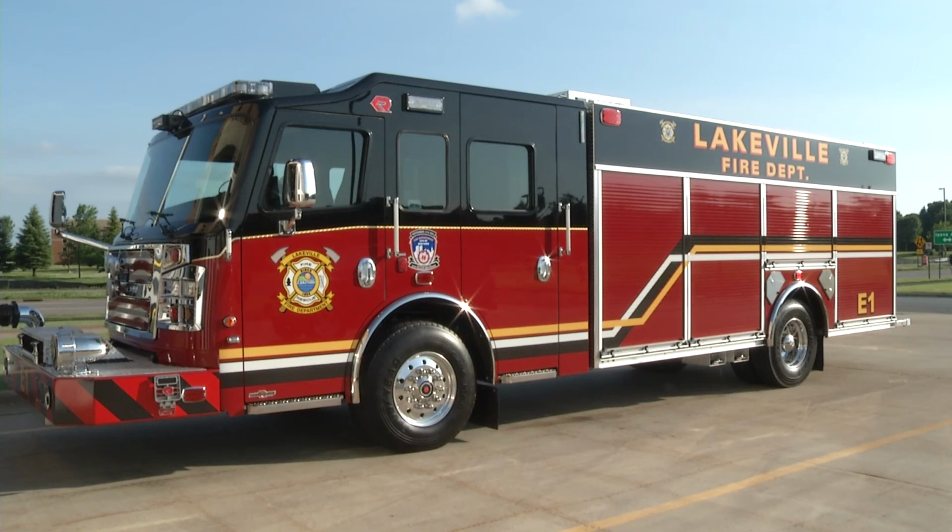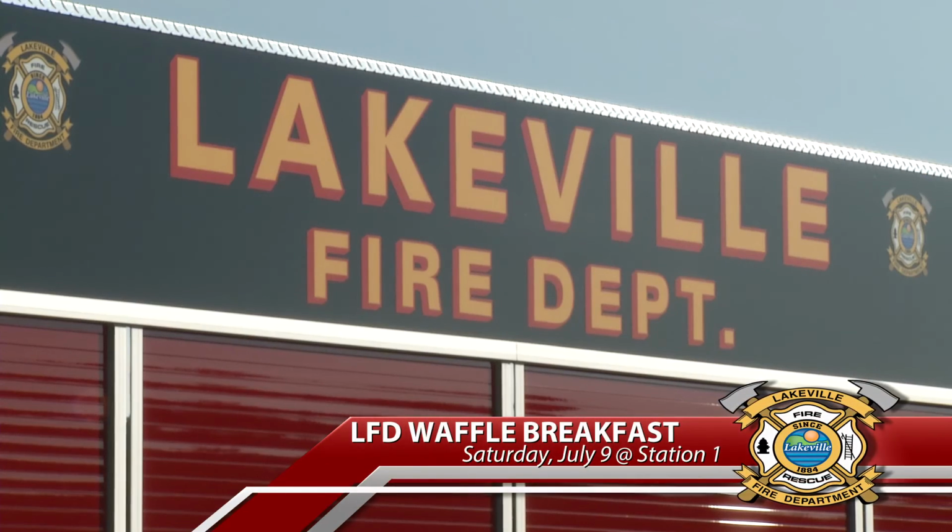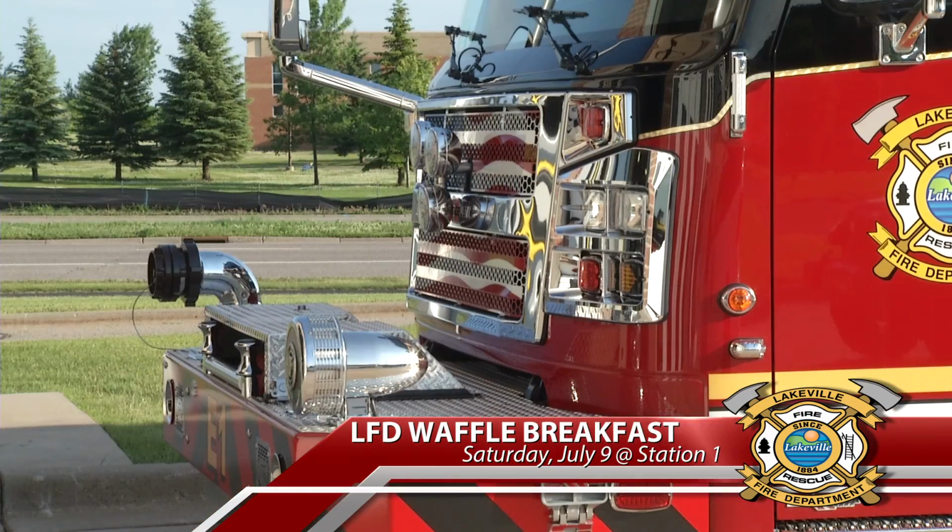If you want an up-close look at one of these new trucks, you will have an opportunity at our annual waffle breakfast on Saturday, July 9th at Station 1. Stop down for all-you-can-eat waffles, take a look at these new trucks, and support your local fire department.